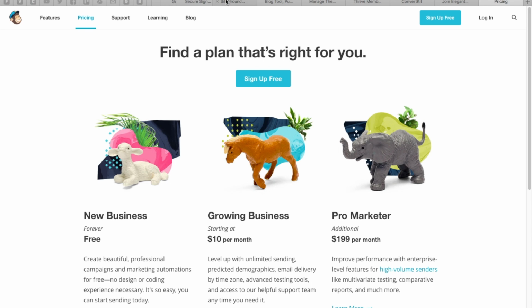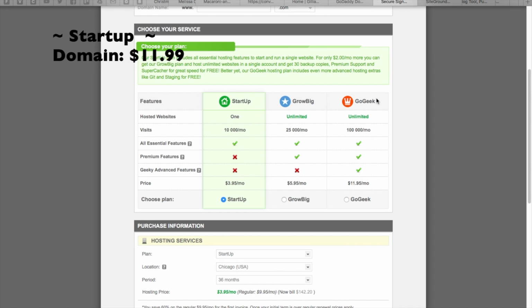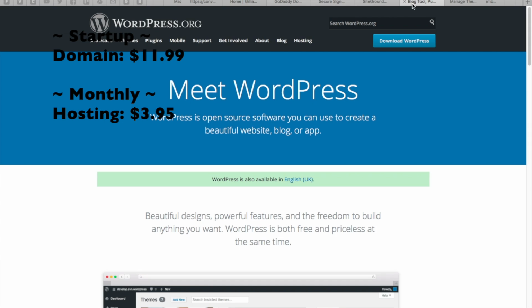Okay, so that is pretty much a rundown of all the different things. I know it was kind of a lot of things, but at the same time, some of them are free and most of them are not very expensive. So let's go over this one more time. You'll have a domain that will be $12 one time. And then you'll have hosting, which will be $4 when you first start, $4 per month. And then you will have WordPress, which is free.